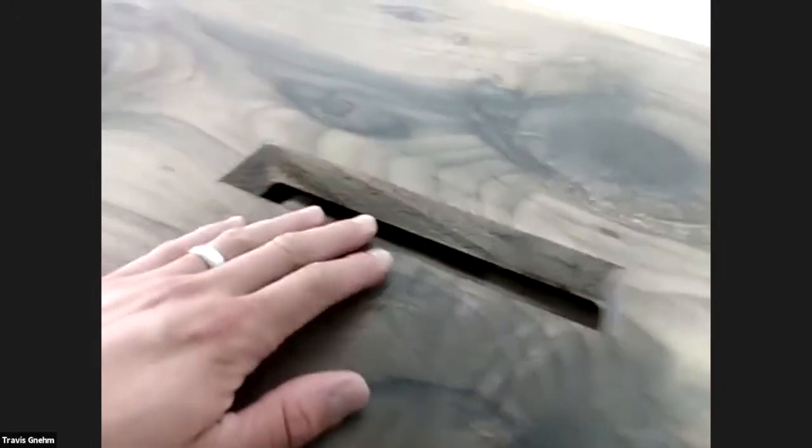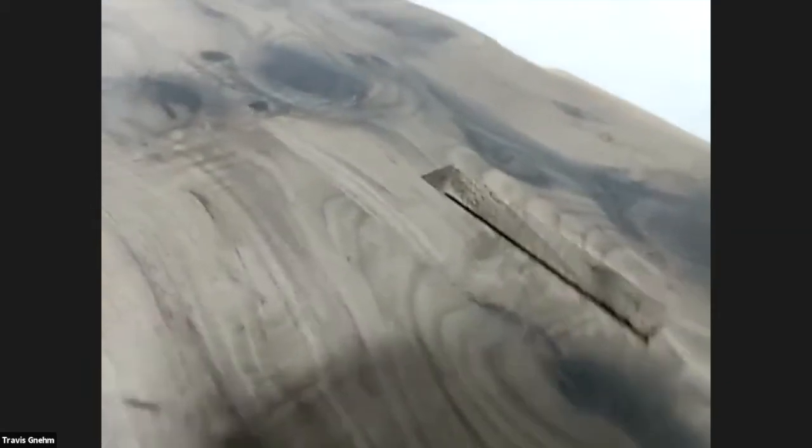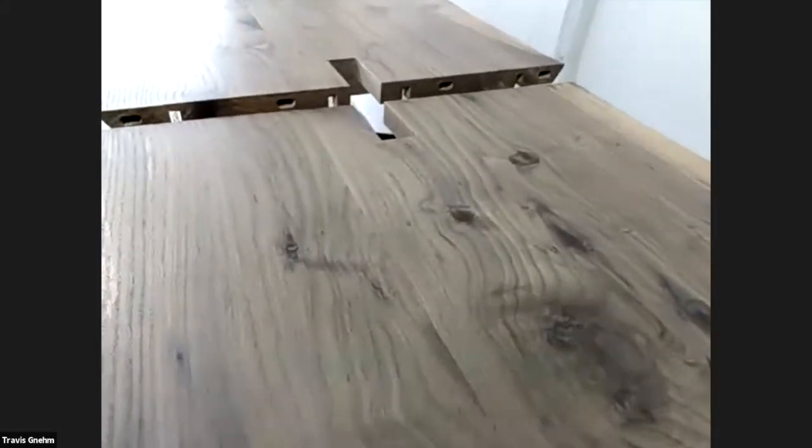In addition to that, these are for surface mount power and HDMI connections. This is something we do oftentimes with our commercial clients, as they would like power routed into their conference tables and team tables. And so we do that.